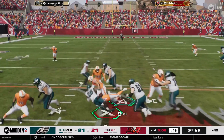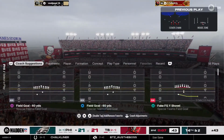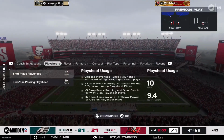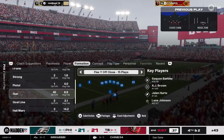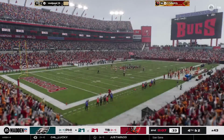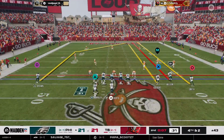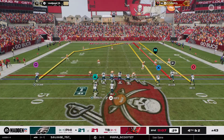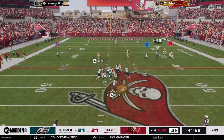On 3rd down, they'll go with Saquon. Now a timeout. 7 seconds left in this first half. That's a heck of a stop by this defense early in this game, Mike, and it sets up a decision for the offense. You might be a little too far away to attempt a realistic field goal, but you might be a little too close to get anything out of the punt unit. I think I'm keeping the offense on. I'm trying to extend this drive, and I'm being aggressive here early.